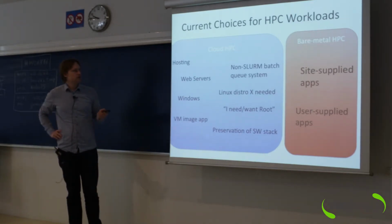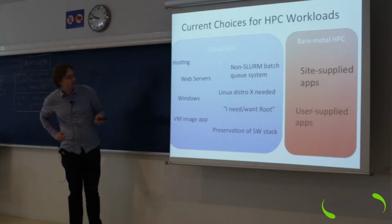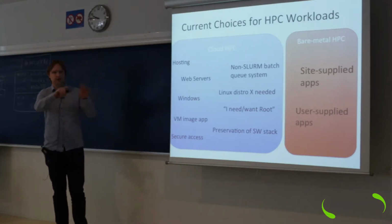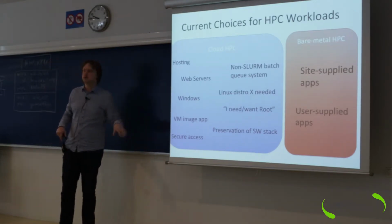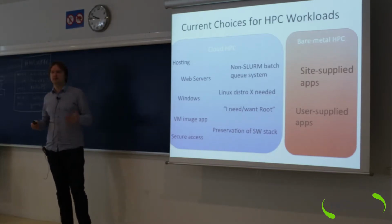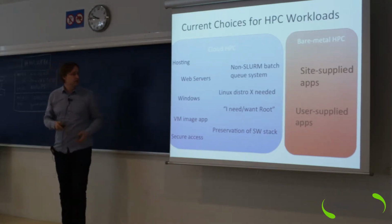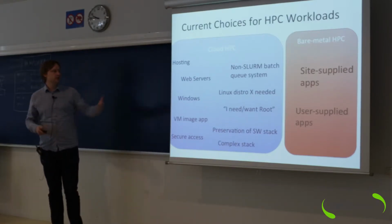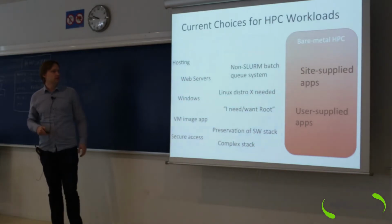So now we're getting to secure access. So we have some users who really want an isolated space, and they want a private network to their cluster instances if they use medical data, like genomic data or something like that, that needs a raised level of security. And if you just have a complex stack which is very difficult to build, it might be better off to do it in a cloud.